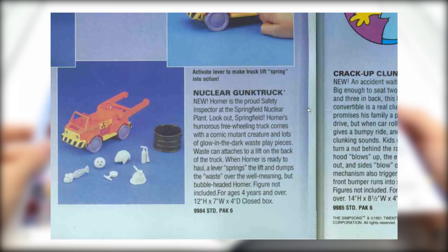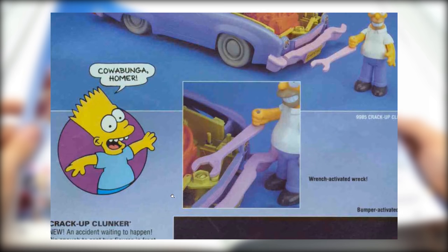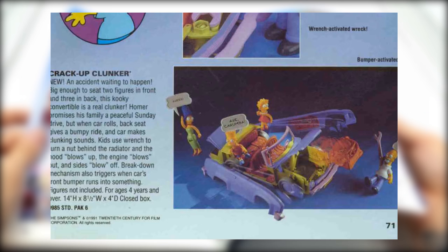And here we have the crack up clunker. Dude. Ow, quit it. Cowabunga, Homer. Wrench activated wreck. Bumper activated bust up. An accident waiting to happen. Big enough to seat 2 figures in front and 3 in back. This kooky convertible is a real clunker.